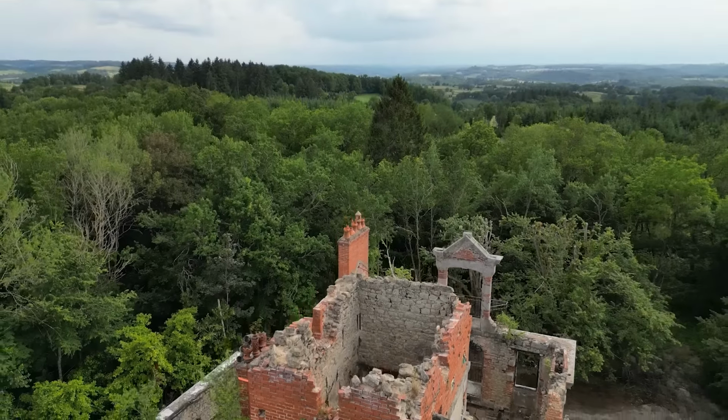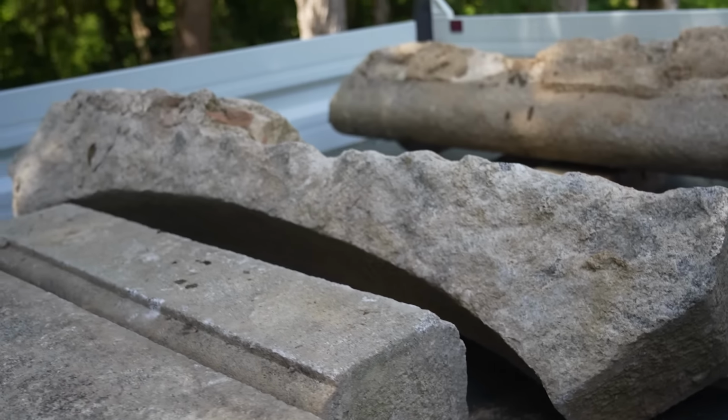Good morning. Well, today we've been picking up some of the stone lintels which are original to the chateau. Now, there's a few missing and they blew down in storms and stuff, so my neighbour took them so no one else could take them away, and he's kept them safe ever since, so we've just got around to picking them up.